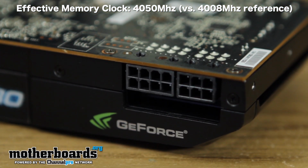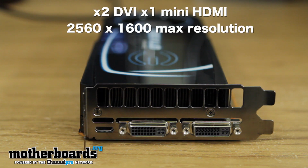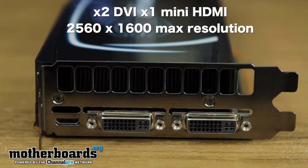So what do you get right there? You get about a 42 megahertz overclock. DirectX, full DirectX 11 features, OpenGL 4.1. It has an HDMI port, has two DVI ports, doesn't have a DisplayPort. That's about the only thing. Standard reference cooling you see on the card. Everything about the card pretty much screams reference, other than the fact that it just has a slight overclock.